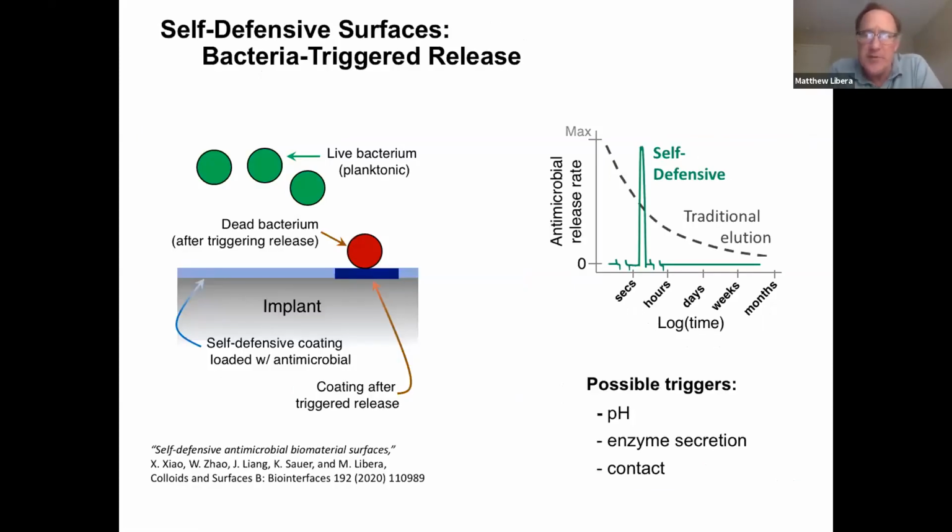So the category of research that I've been working on falls into developing materials that are called self-defensive. And so the cartoon on the left shows a coating, the blue film on some sort of implant. It could be a hip, a knee, any of these things. The green color is supposed to represent a live bacteria in the so-called planktonic state. And these are much less of a threat because antibiotics can kill those. What we want to prevent, though, is those bacteria colonizing the surface. And you see that one touching the surface that's turned red, and that's because it's giving off some trigger that locally causes the release of antimicrobial.